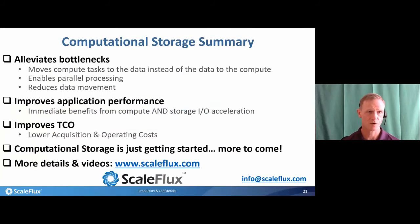So in summary, computational storage is there to help alleviate bottlenecks. It moves tasks such as compression, encryption, data filtering from the CPU down into the drives, which enables parallel processing and reduces overall data movement. It improves the application performance. You can get immediate benefits for both the compute and storage by utilizing computational storage with your enterprise databases. It improves TCO by reducing the acquisition cost, storing more data per physical gigabyte of flash, and reducing the amount of flash and potentially the amount of servers you have to buy, and reducing operating costs. Again, lower power, potentially significant savings on software licenses as well.